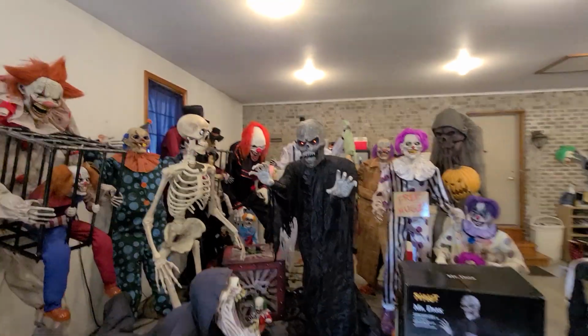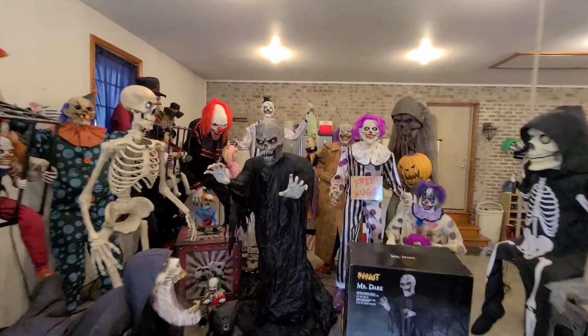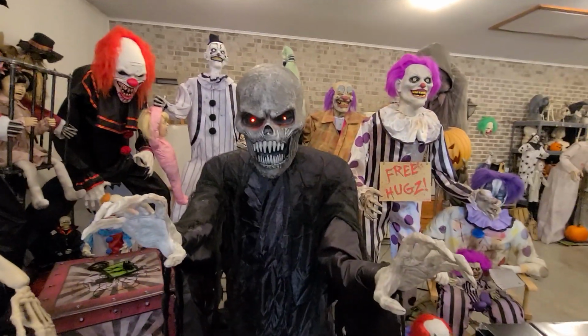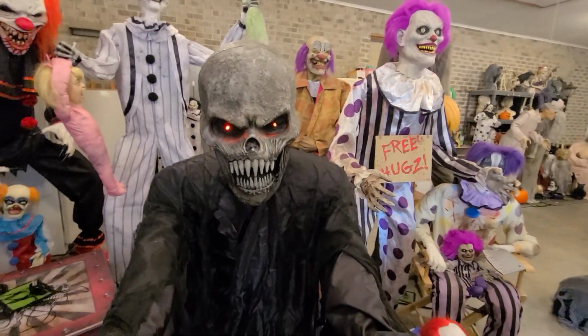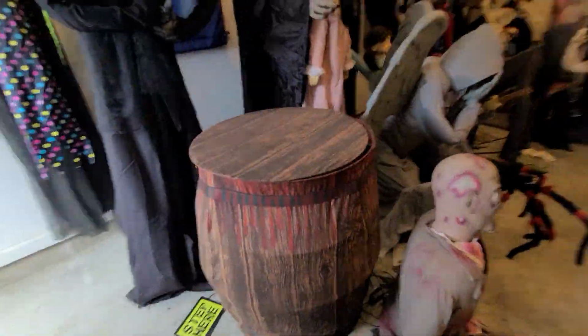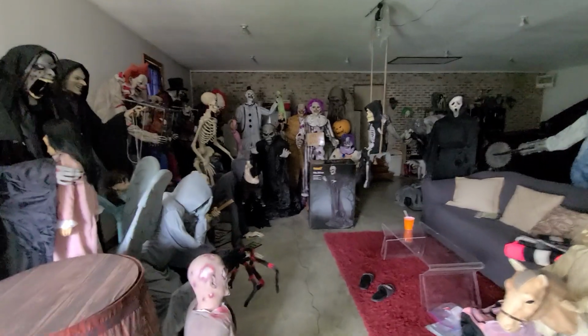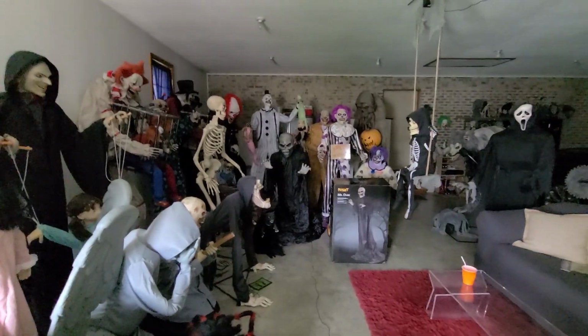Go ahead and go back here and get an even wider view for you. And I'm actually going to turn the lights off. It won't make that much of a difference because it's daytime, but I'll just go ahead and do that. So here's the widest view for you.